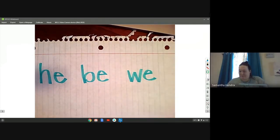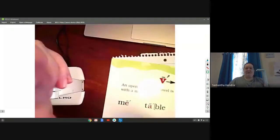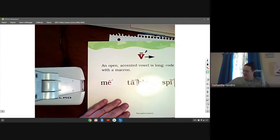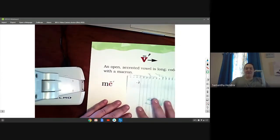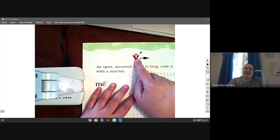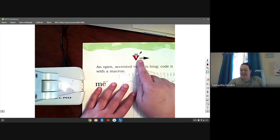Okay. So this is something that we haven't talked about before. So let's look at this rule. Here we go. Okay. So V means vowel. So when you see a V, it means vowel, any vowel, A, E, I, O, or U. And there's an arrow. So the arrow tells us that there's nothing after the vowel. So when a vowel is not followed by a consonant, we say that it's open. So this is an open vowel, okay?